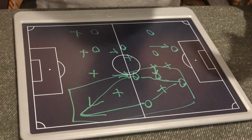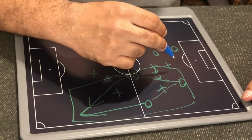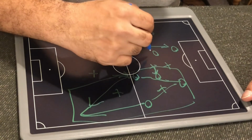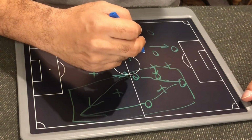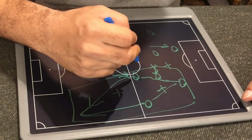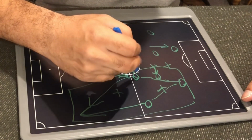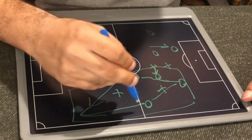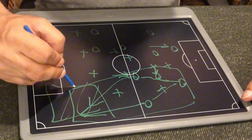So basically the CB is moving positions, and they had Jones trying to step up and Nunez trying to cover Tielemans. Ramsey drops the ball, Bradley in the dilemma with Dean making the run from the LB. So Bradley has to drop. Eventually Ramsey receives the ball, and this is where they're trying to target this spot over here.